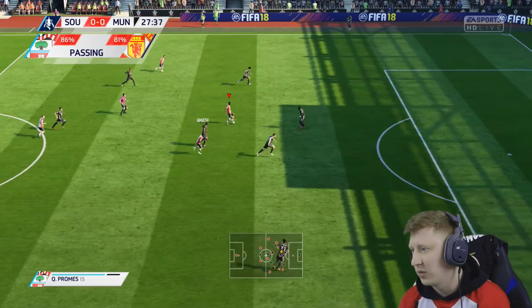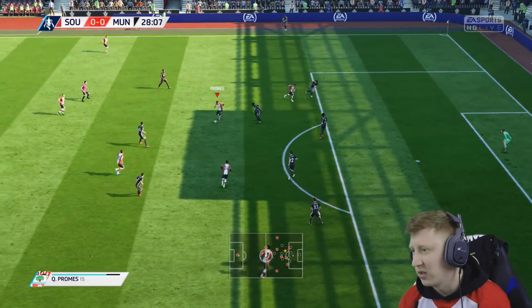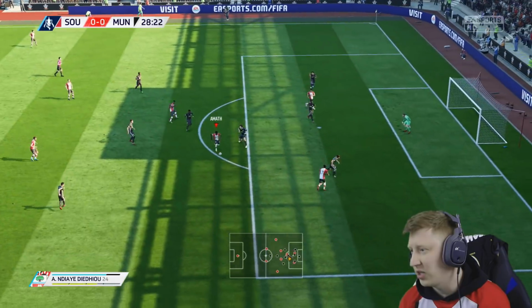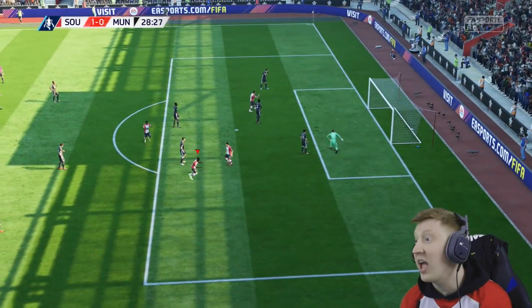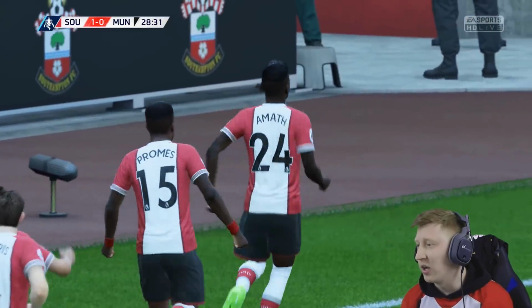Or Prowse. Forward to Jeju. Into Promes. Look for Jeju again. Back to Promes again. Slightly lucky with a couple of these passes. Jeju. Finish from my man Jeju. 29th minute.